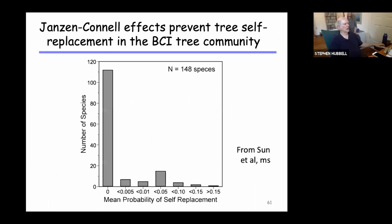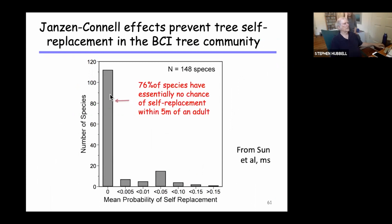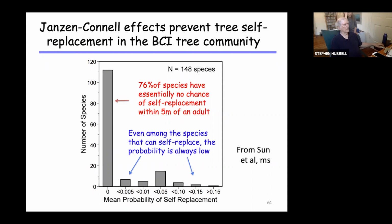And here's the evidence for Jansen-Connell effects from BCI. Basically, 75% of the tree species have zero recruitment immediately under the crown of the mother tree. But there are a small number of species that can recruit somewhat near the parent, but it's never more than about 15%. So it's always low.